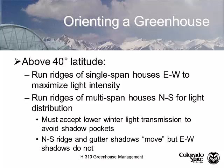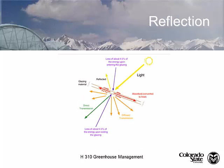Question? Sorry, back one slide. Is the diffuse light just as important as the direct sunlight? I'm going to say yes. And the reason why I say yes is because the diffuse light actually gets into the plant canopy more effectively.